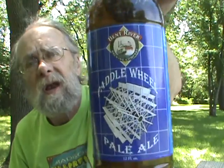So I'm going to give the Bent River Paddle Wheel Pale Ale a good solid 7.5 out of 10. Decent beer, nothing to go out of your way for, but certainly nothing I'd turn down if one were offered to me. I don't know that I'm going to buy another one, but at least I got to taste it, so 7.5 out of 10.